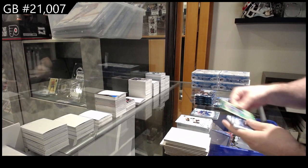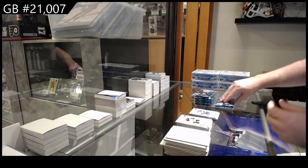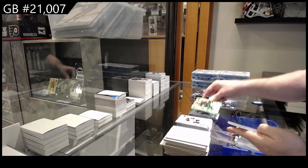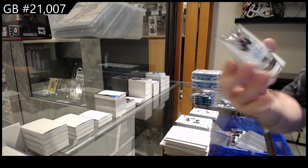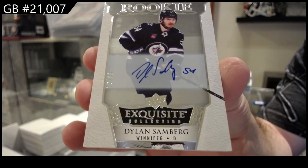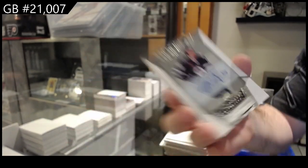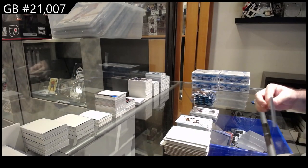We've got a green of Matthews for the Leafs, Crystals of Kyrou for the Blues, Ben Mayer's rookie for the Avs, green for the Coyotes of Gunther, Schneider rookie for the Rangers, 99 exquisite rookie Otto Samberg, Winnipeg Jets. Exquisite rookie Otto Samberg.